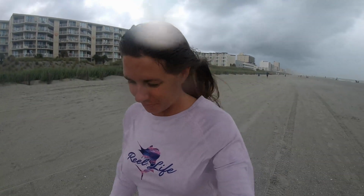The storm's starting to roll in. It's super windy now. We found a good many teeth so far this morning. Just a little small handful, maybe like 25. But hopefully we'll get to look a little later today if the storms decide to chill out.